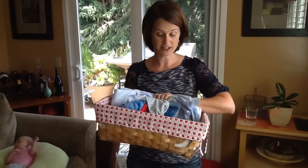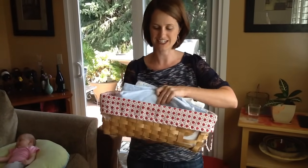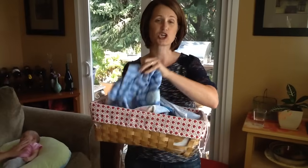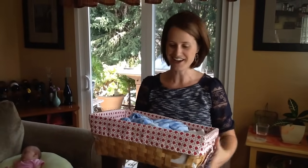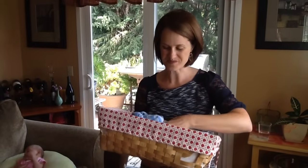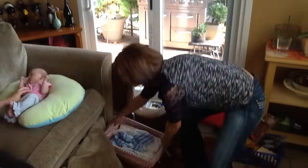some extra burp cloths. Both of those are going to be used as props for when you latch your twins on simultaneously, as well as some extra diapers and maybe a couple of extra clothes, because as many of you breastfeeding moms know, when you're breastfeeding your babies, they tend to poop while they're feeding. And so it's nice to have everything you need so you don't have to go into another room.